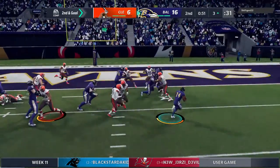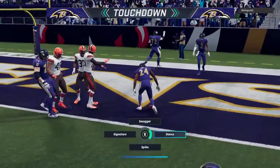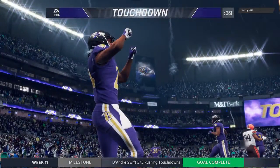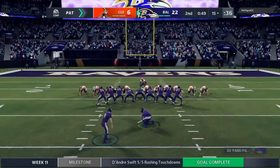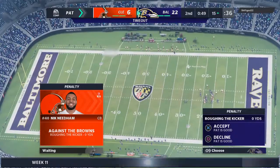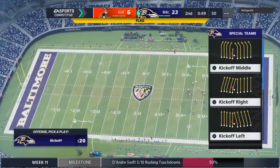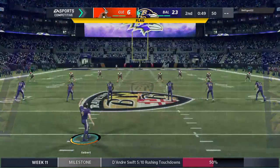They'll run with Swift. And he will take it in for a Ravens touchdown. DeAndre Swift, his 5th touchdown now on the year. And the Ravens will extend their lead. They have really had their way so far in the first half, but they wanted to continue to build on their lead. They know that no lead is safe in this league, so they decided to try their best to get one more as they headed into the half, and they got it done.